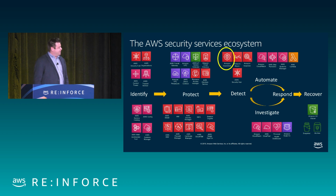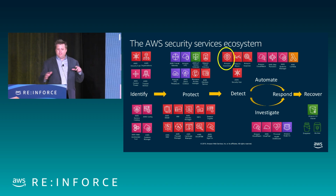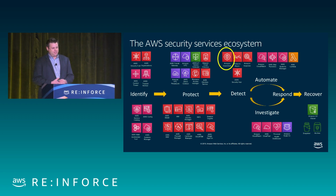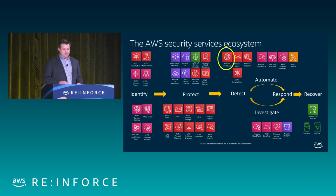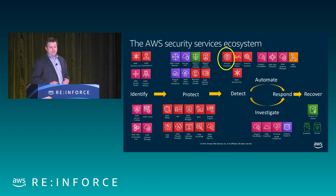So welcome to today's session, Introduction to Amazon GuardDuty. Before we dive really deep into the specifics on GuardDuty itself, it's really instructive and useful to understand how this fits into all of our other security services. As you can see, we have quite a number of different security services at AWS. One way to help visualize those is to apply them to the NIST model of identify, protect, detect, respond, and recover. GuardDuty fits in as a detective control.